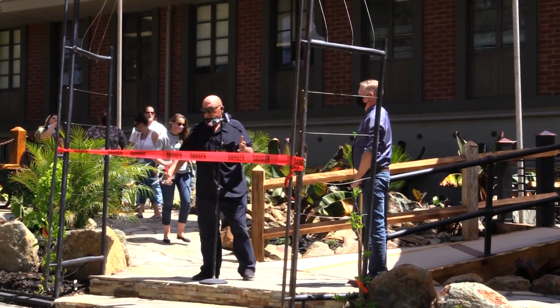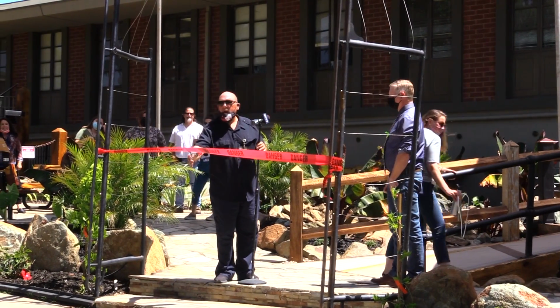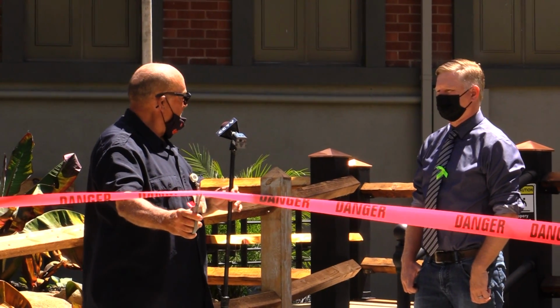In good facilities fashion, we are cutting the red danger flag today. All right?